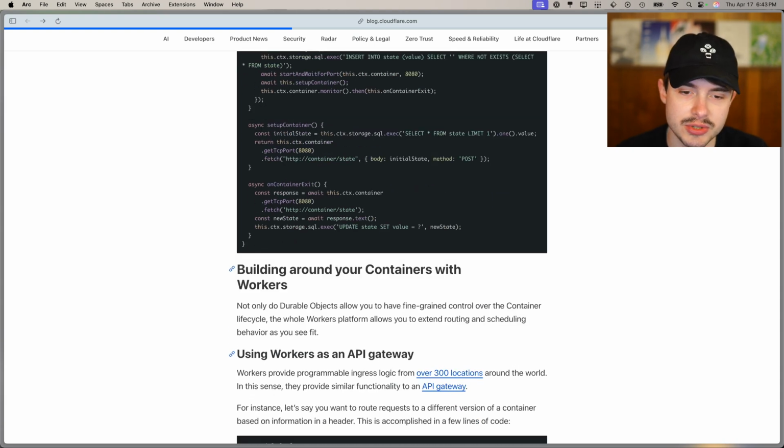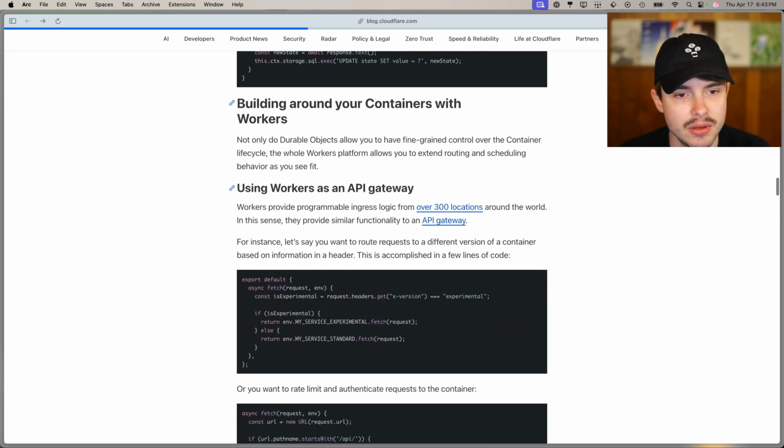Not only do durable objects allow you to have fine-grained control over the container lifecycle, the whole workers platform allows you to extend routing and scheduling behavior as you see fit. Using workers as an API gateway. Workers provide programmable ingress logic from over 300 locations in the world. In this sense, they provide similar functionality to an API gateway. For instance, let's say you want to route requests to a different version of a container based off of information in a header. And you would do something like this for managing API versioning.